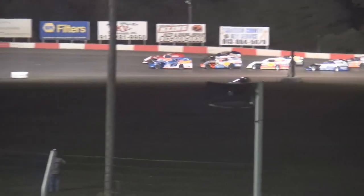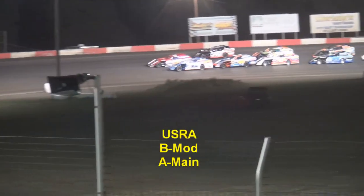Luke Neiman, 75 of Isabel, and Cullen Thompson brings up the rear of the 17C.